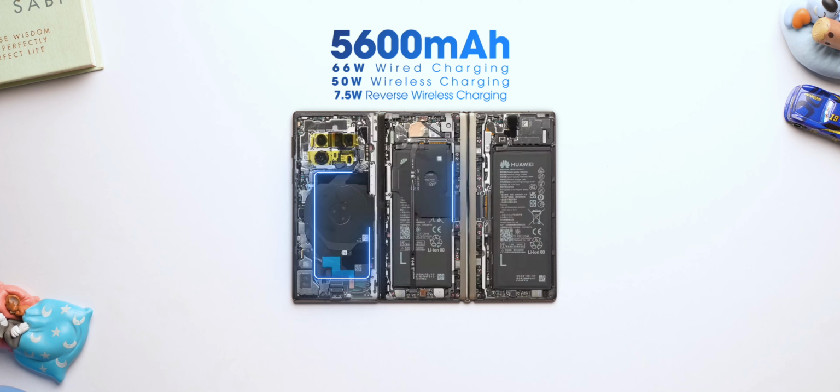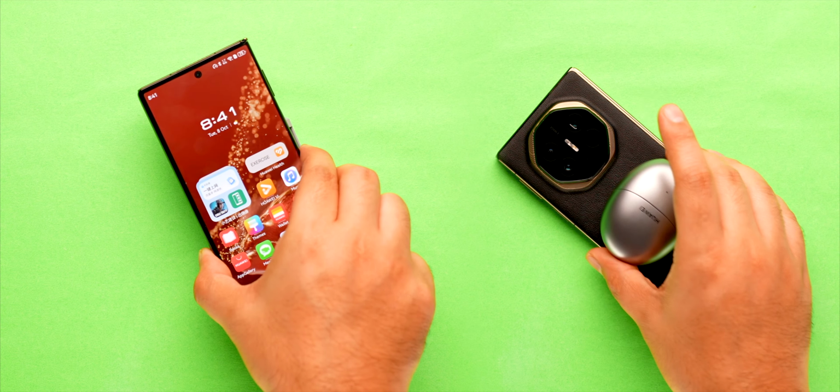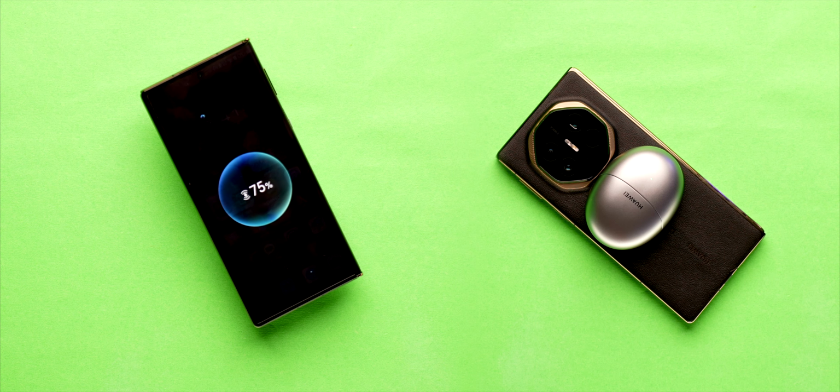Now, one more surprising thing about this phone is that it packs a 5600 mAh battery. Yes, it's split into 3 different segments to make sure it fits within the 3.6mm of thickness. And there's wireless charging and even reverse wireless charging built in.